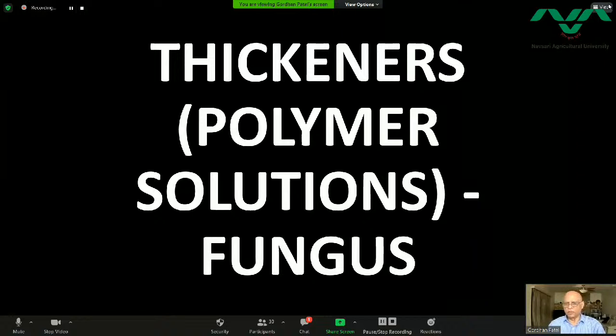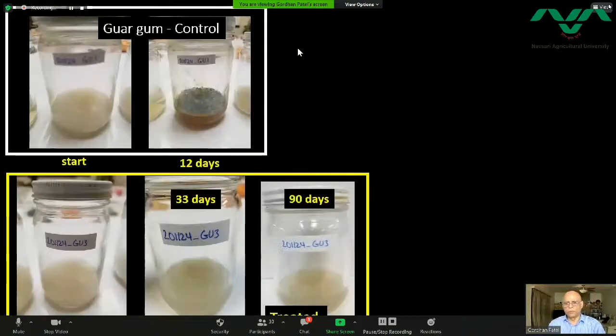Now the thickener. For tomato ketchup and all that, a lot of thickeners are used in food. One of the most widely used thickeners is guar gum, and we forgot to take photos, but fungus started growing in about 2 to 3 days, and in 12 days the whole thing was a lot of fungus. While the one treated, even after 90 days, there is no fungus.